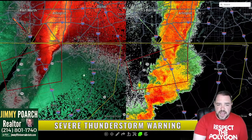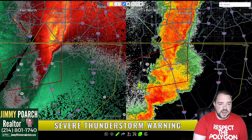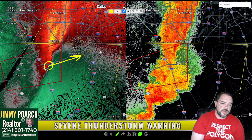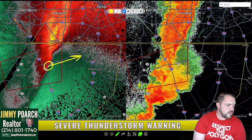So let me kind of back off and get you oriented here. Here's the part of the storm that we're concerned about. And right, I cannot get a line straight to save my life on this thing. This is the direction that I see it going. And I know that there's questions asked about Red Oak. I think that Red Oak can kind of take it easy for the moment. I don't know that the Red Oak area will be facing any concern on this, just because I don't think that this circulation will hold on that long.